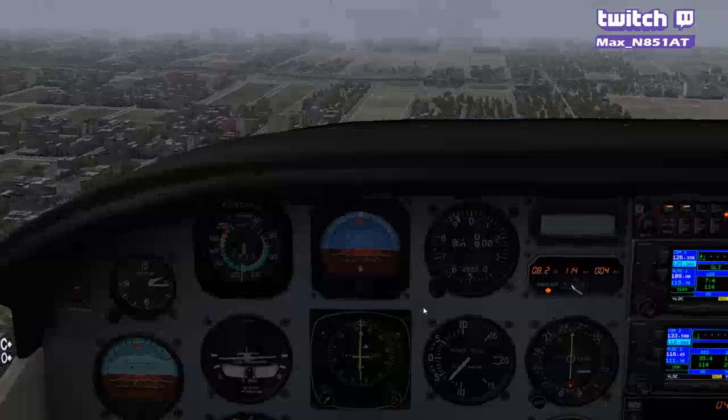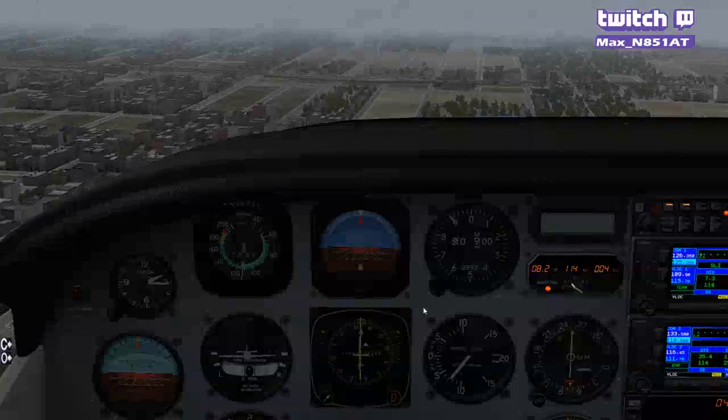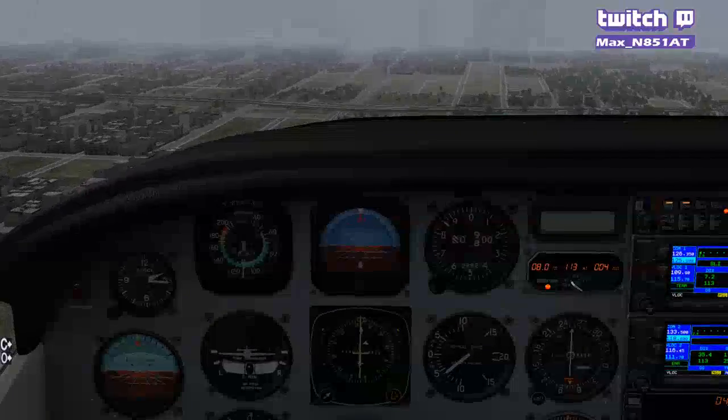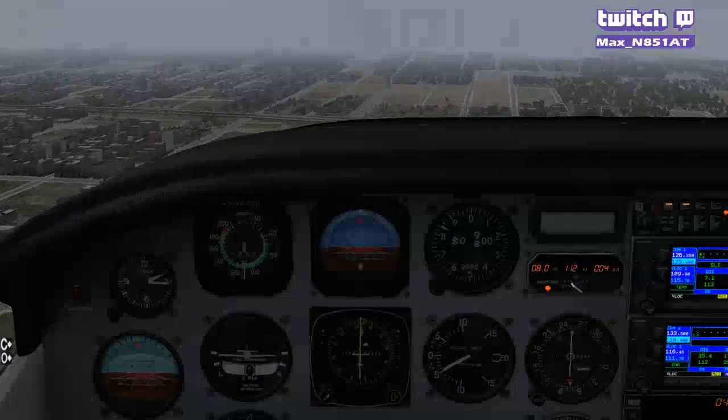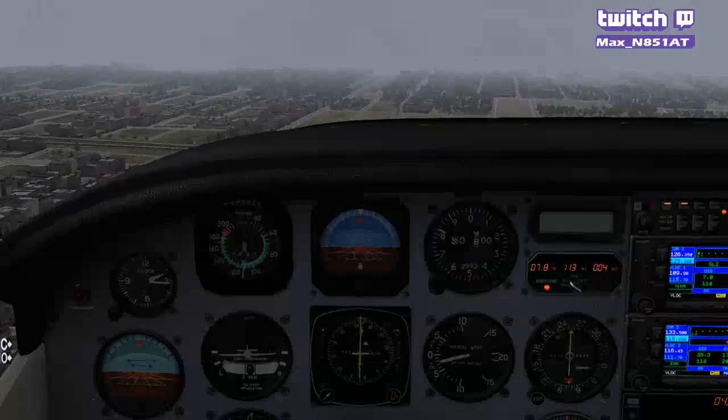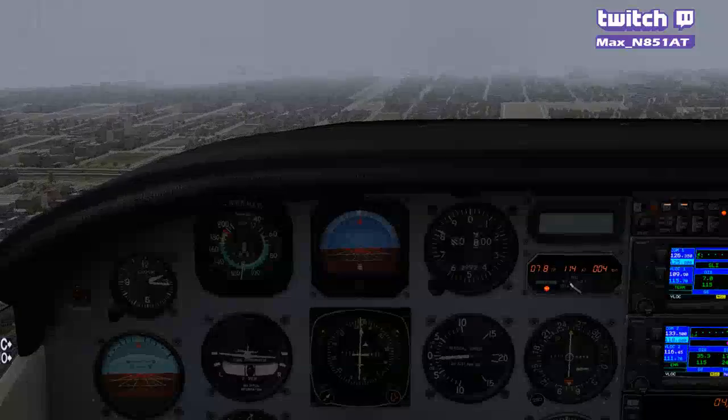So I'm sort of doing okay on the localizer. It'll get much harder as I get closer. I'm 8 miles out. But in terms of glide slope, I'm still descending. No, I have to actually climb now. Like I've gone that low that I have to actually start climbing, not just level out.